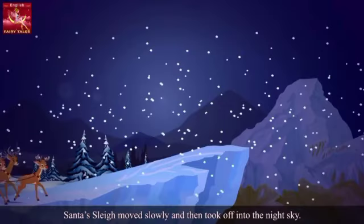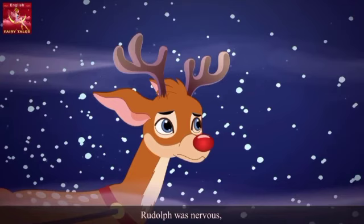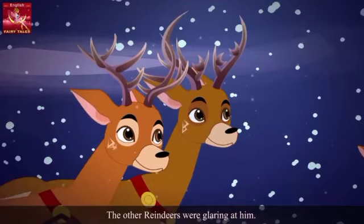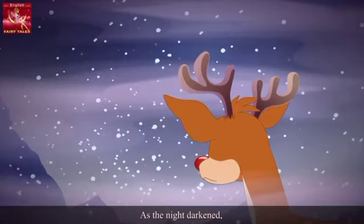Santa's sleigh moved slowly and then took off into the night sky. Look how beautiful the night sky is looking. Rudolph was very nervous. He was not sure of what he was going to do. The other reindeers were glaring at him. They all realized how special Rudolph is and felt guilty about making fun of him.